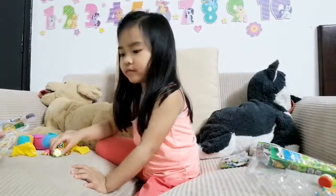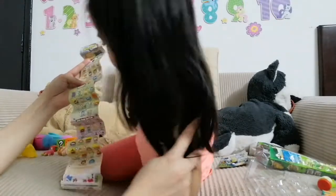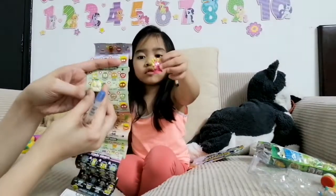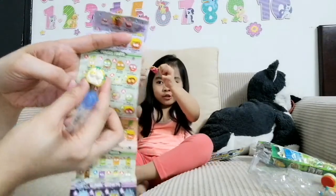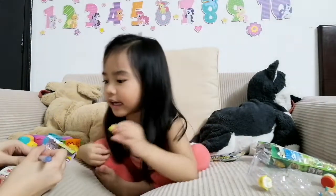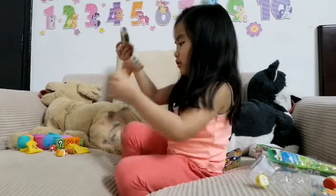And then we have another lemon. I think it's a different color. It's lemon, right? Okay. We have lousy lemon. Stretchy stretch. We can stretch it too. Yes. What else? There's a hand. A hand. Gloves. A glove hand.